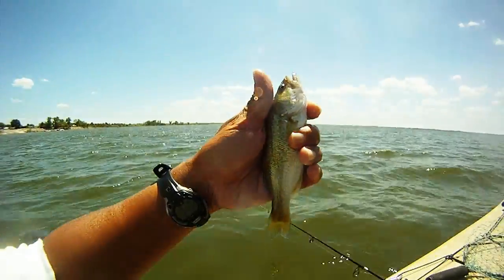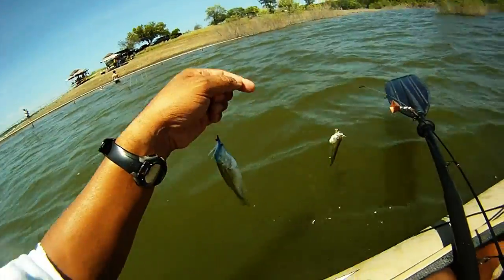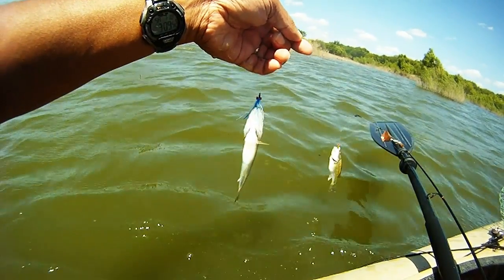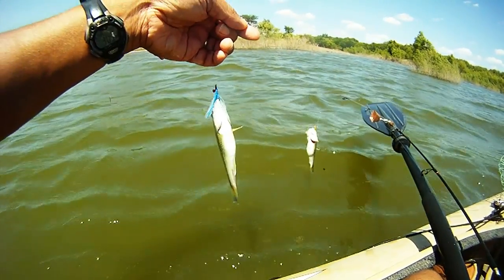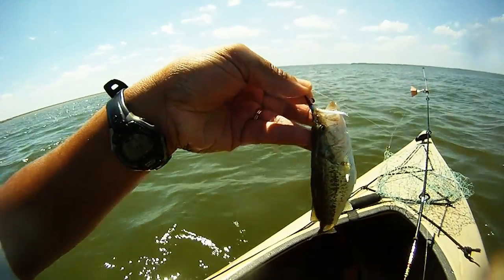So now we're just working off of one of the points just near the boat ramp as well as Lavonia Park. And you can see we're getting doubles. In this case, we switched from a crappie jig to a crappie jig as well as a clouser minnow. That said, it's a fun day.